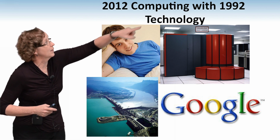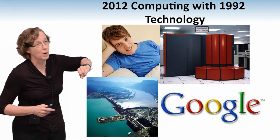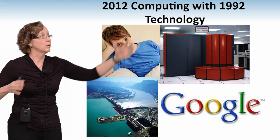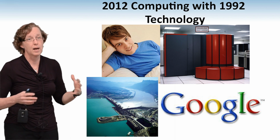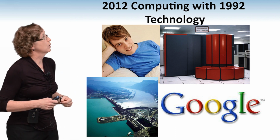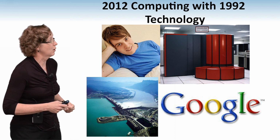Well, your iPhone is actually a computer that was at NERSC at the time. NERSC was located at Livermore. It's a Cray YMP. It was their new scaled down model, supercomputer from Cray, and it weighed only a couple of tons. And so you've now got a couple of tons sitting on your bed with you when you wake up to access your iPhone.